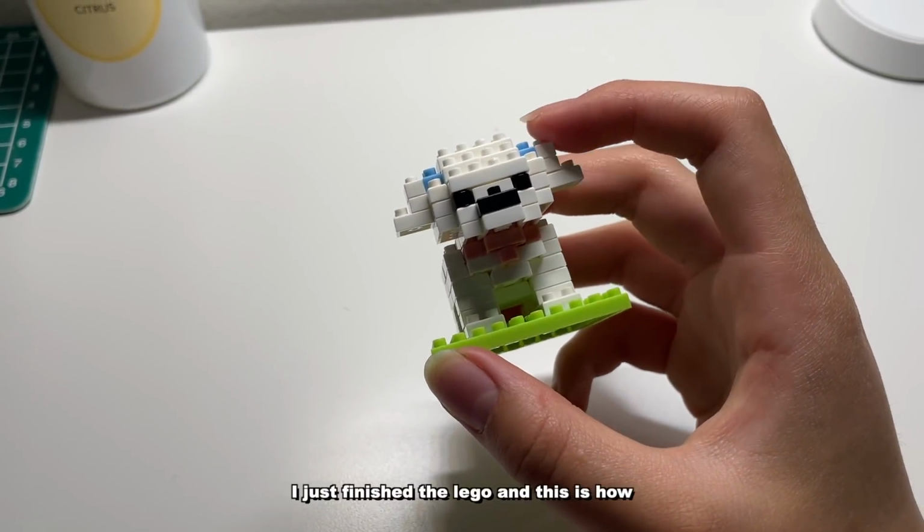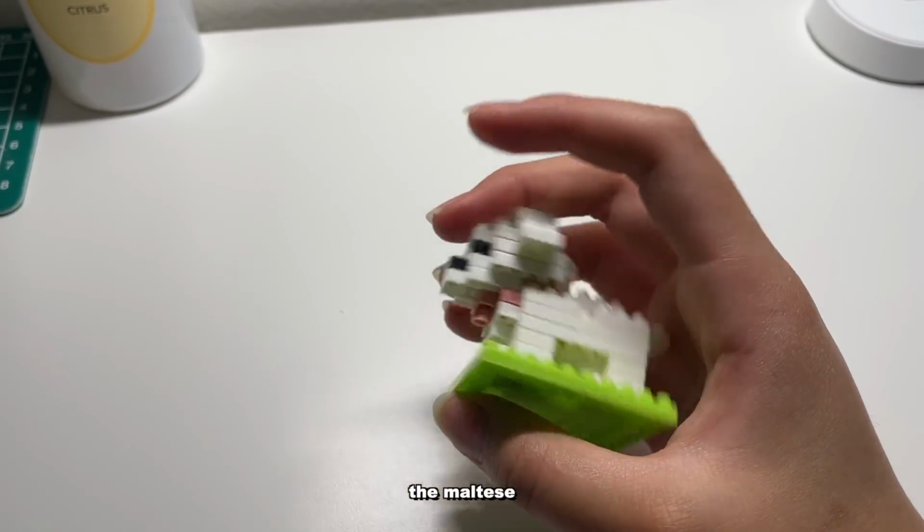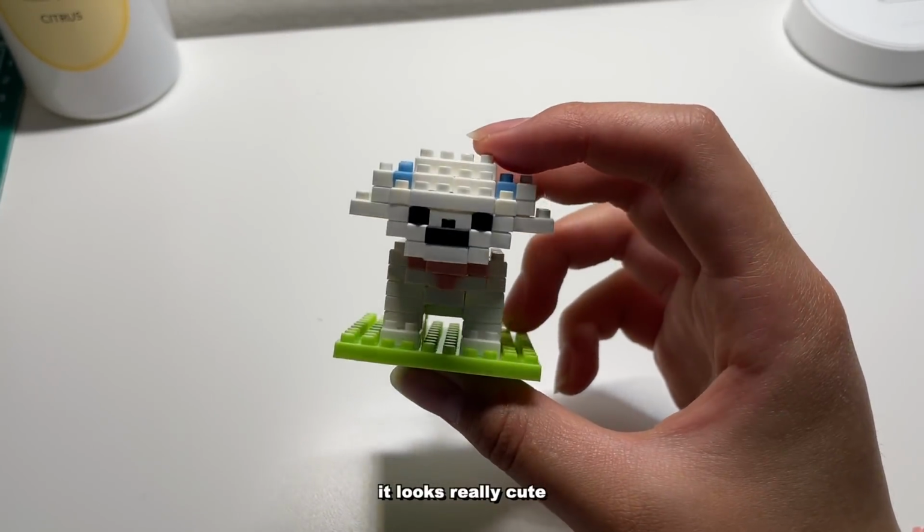I just finished the Lego and this is how the Maltese Lego looks like. It looks really cute.